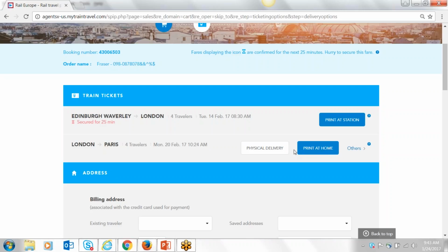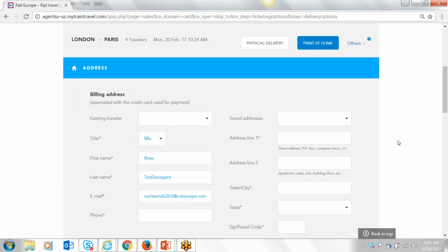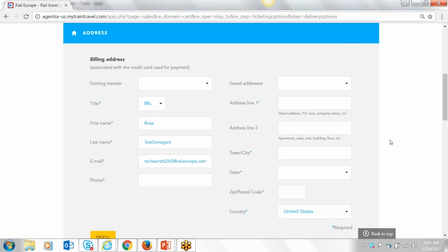If it is not, though, for your clients, and they do want physical delivery of this ticket, you are going to click on physical delivery of the ticket. I'm not going to, because what I want to show you here is you're not going to have to worry about any type of a shipping address when you have electronic tickets. With electronic tickets, we're only going to ask you for the billing address associated with the credit card.